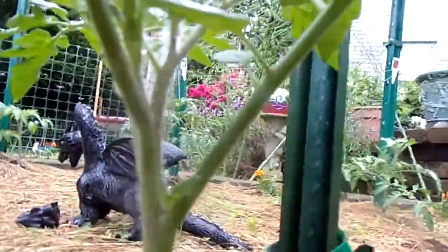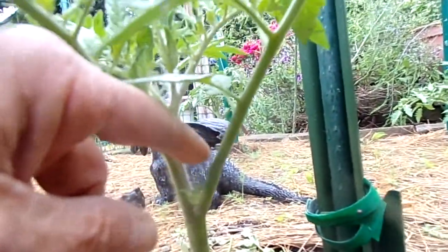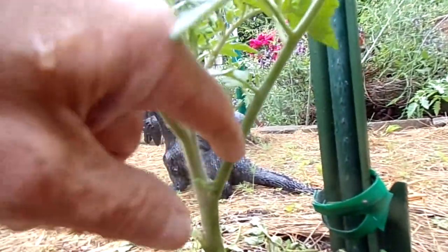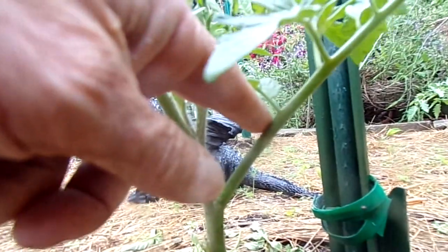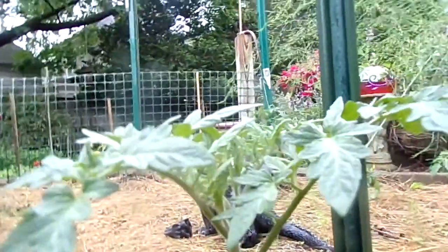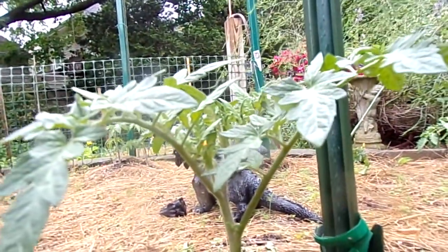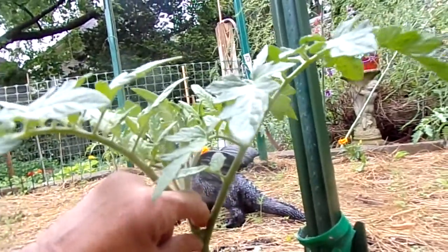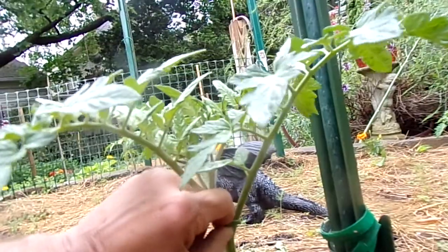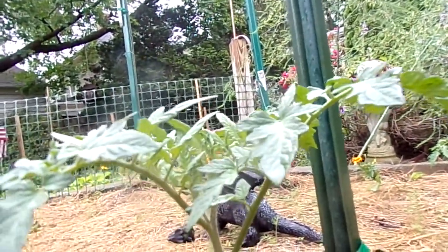Also, we've got suckers. Suckers are the little growth that grows between the main stem, which is here, and a fruiting branch, which is here. These typically do not produce fruit. So do we keep them? Do we remove them? I remove them, especially on indeterminate varieties that can grow up to, this is Mortgage Lifter, I mean, this legit can grow up to 8 to 12 feet tall.